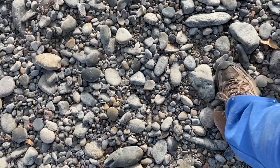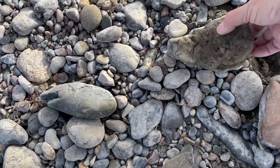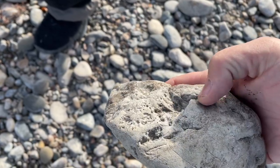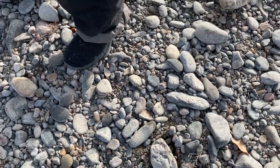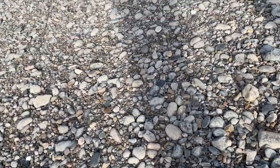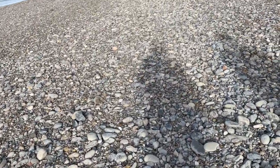Something like this might be worth turning over. Again, I don't think it's anything, but yep, it's not. But you can see how it has the sort of macro scale indentations and mini indentations. Right. Especially in the silt, you can't really see the skin very well. So you gotta look for the overall shape.